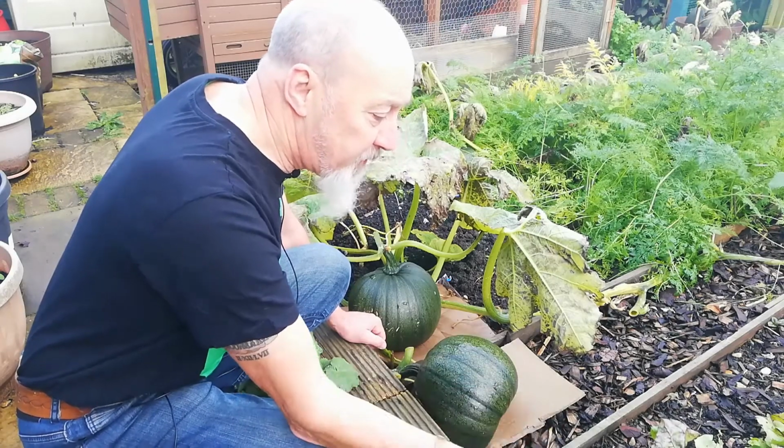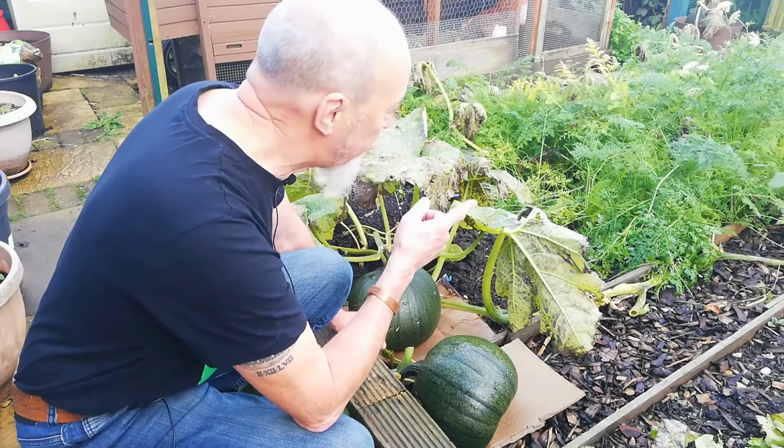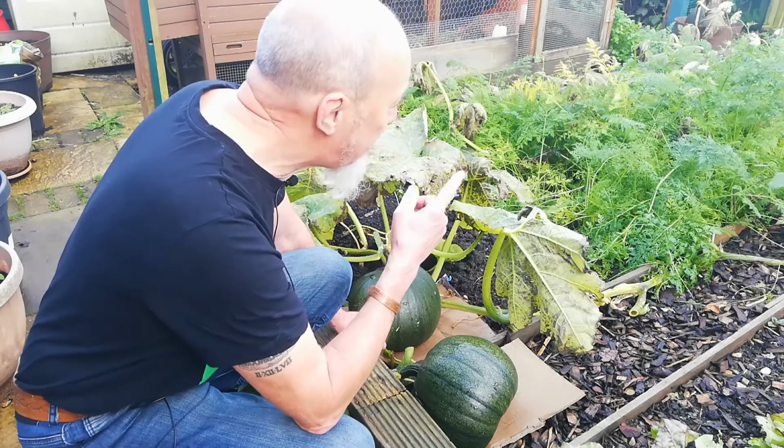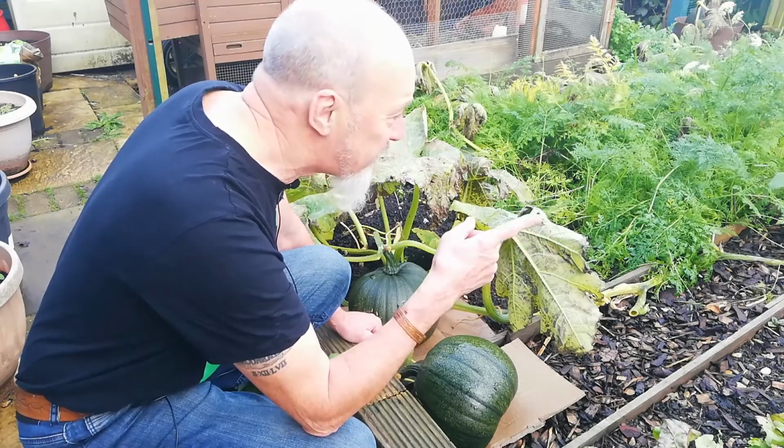We've got the last of the beetroots sitting here. There's a few of those left. I've still got carrots to lift. I've still got some Amsterdams and Autumn King. We've got Swede over there that I've just mentioned.